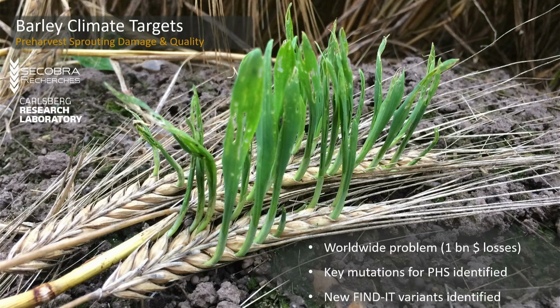As an example, a project that we started some 3 years ago, with Dominique Vico from Secobar Researches and also Pierre Penn, was on pre-harvest sprouting. Pre-harvest sprouting is a general problem for wheat and barley and causes some $1 billion in loss per year. It's obviously very important for malt quality. We looked into pre-harvest sprouted plants and identified the key mutation for pre-harvest sprouting in North American malting barley. We also have a really strong candidate for pre-harvest sprouting in Ethiopian barley. To prove our hypothesis, we developed a couple of Find It mutants and are testing them in the field for pre-harvest sprouting.